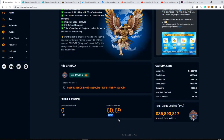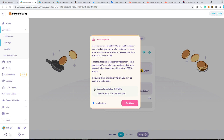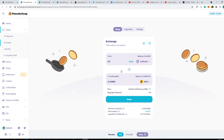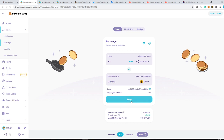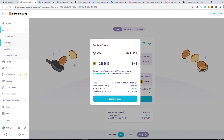So what I'm just going to do here is, of course, withdraw this one. For you to withdraw this money, you just need to click I understand on this area right here, and then you're going to swap your 60 Garuda into 0.13485 BNB, which translates into around $87, which is not really bad at all. You're actually making a good amount of money here. If you've noticed, it's $95, then it's 87, because there are some fees inside, and you can't avoid this because you're earning money from it. So I'm going to swap my 60 Garuda into BNB.